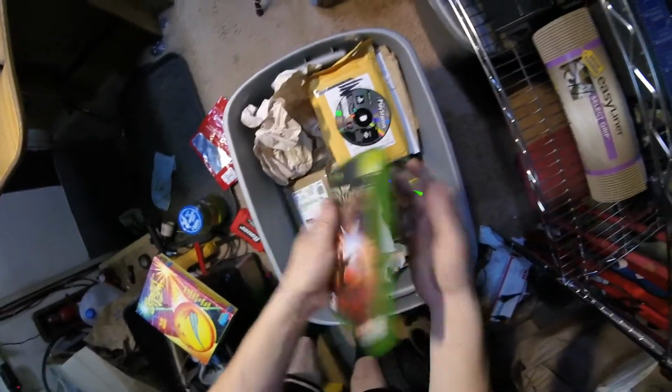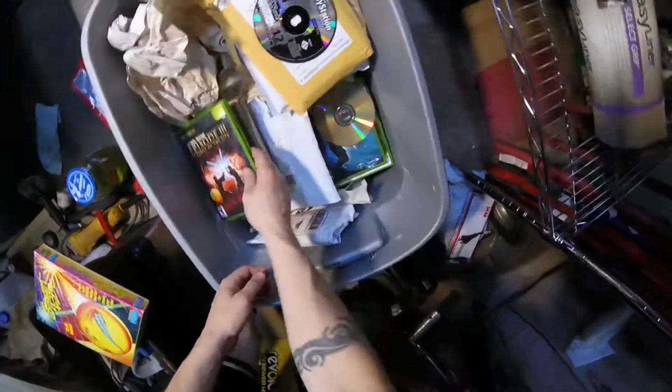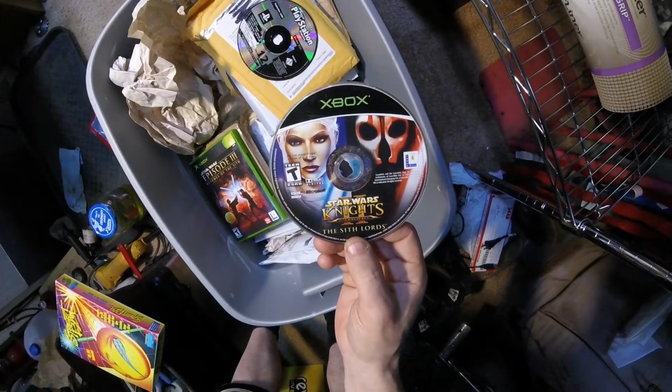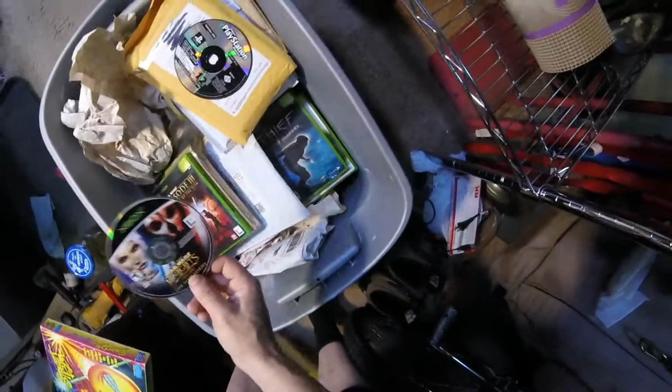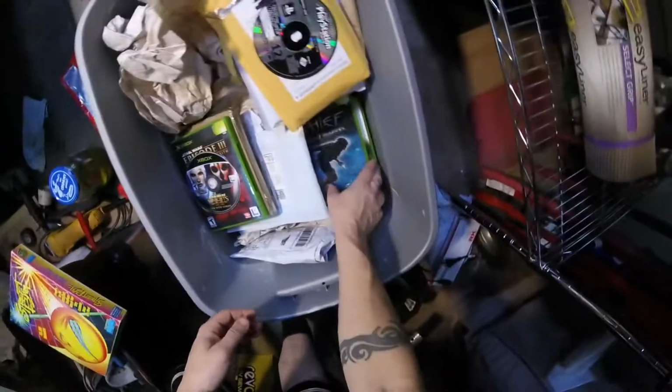A demo disc. Got some Star Wars games, Revenge of the Sith. I hope I got KOTOR in here somewhere. Knights of the Old Republic 2. Why is that out of a box? That's probably a bad disc, I guess.